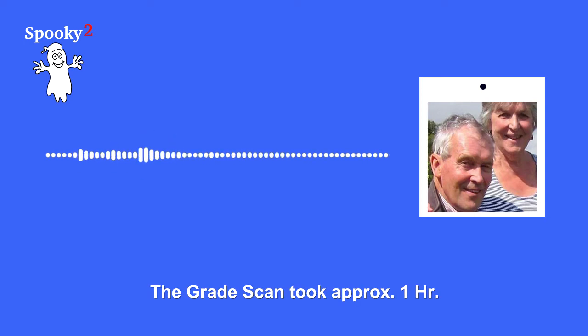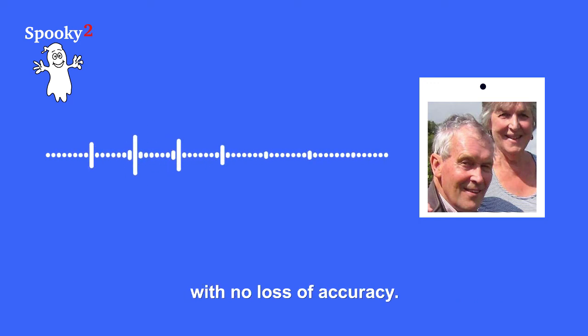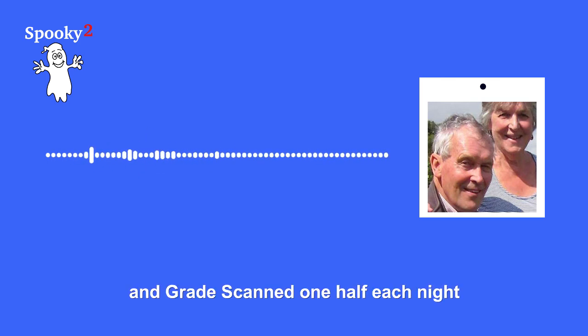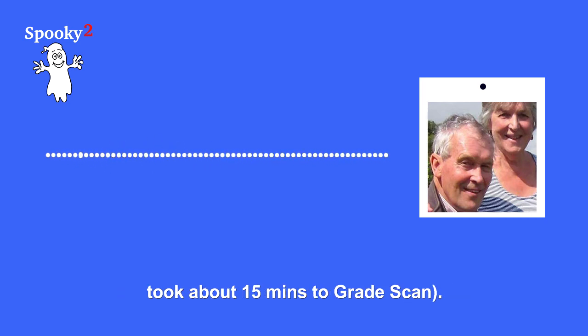The grade scan took approximately 1 hour, but they had been experimenting with reducing samples in steps to 5, then 4, and then 3, with no loss of accuracy. So they split the list of frequencies in 2, and grade scanned one half each night. Each half of the comprehensive Lyme list took about 15 minutes to grade scan.